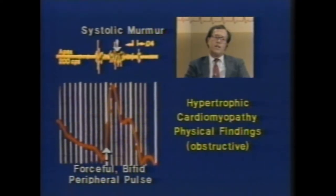In fact, if one looks at the carotid pulse tracings in patients with hypertrophic cardiomyopathy, clearly the carotid pulse is bifid. In contrast, the patient with aortic stenosis has a much slower upstroke and a delayed pulse, which is of small volume. I know that the echocardiogram is the most useful test, but there are other diagnostic procedures that we use to evaluate these patients, so tell us about them.